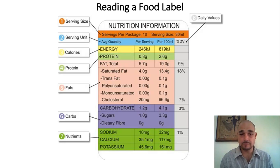So looking through this, I'm seeing that this is some sort of dairy product because of the fat, and the calcium is high as well. So that tells me that it's some sort of dairy. And my guess would be that this is butter, a small pat of butter, or square of butter. And the fact that it says there are 10 servings per package, so it's probably a stick of butter that has been broken into 10 individual servings of squares.